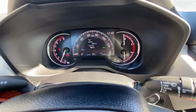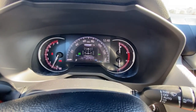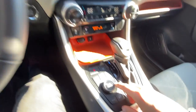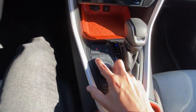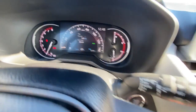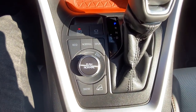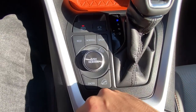Big display here for the speedometer. And if I change to sport mode and eco mode, my speedometer will actually change. Look at that, guys. Multi-terrain select. It's now here for sport mode and eco mode. So ready? Sport mode is red, eco mode is green, normal mode is white. On the Adventure, I have rock and dirt and mud and sand.